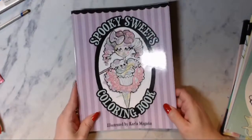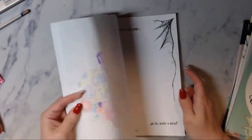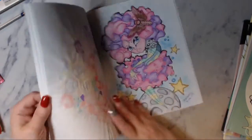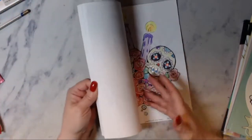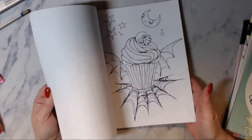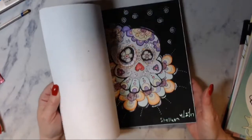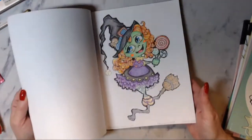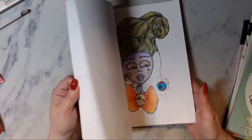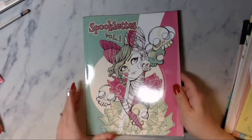And this is Spooky Sweets, which is her first one, and I colored quite a bit in this one. I still have more to do, but I did that one. Yeah, see, purple skin. So I've colored a lot in this one. Then I have Spooklets Volume 1.